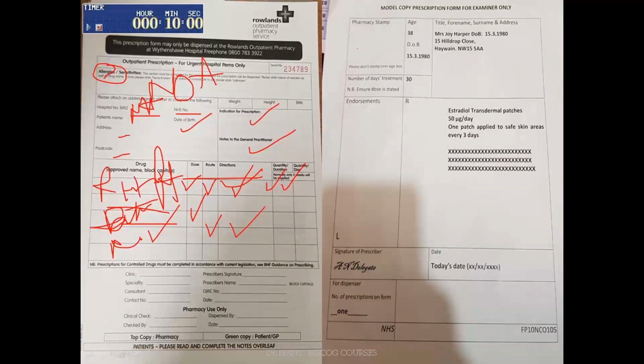Patient name, date of birth, age, the consultant, the hospital, the treatment, the dose, for how many, signature, date, stamp, and the NHS number or my number. You will fill this in the exam.